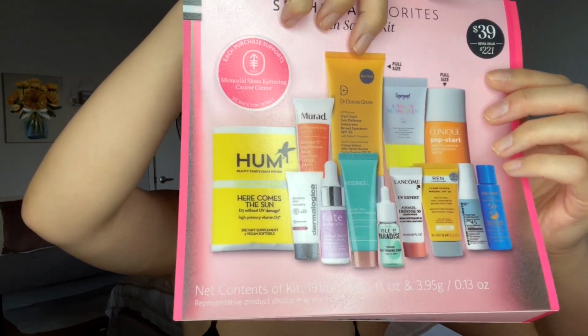Another Sephora kit that was too good to pass up is this sun safety kit, which is so freaking cute. First of all, it comes with this little wrapper thing, and also a really cute bag. I was looking for a new sunscreen anyway. This is $39, retails for $221 value. You get all these mini size sunscreens. You get 2 full size ones, and the Dr. Dennis Gross one in and of itself is more expensive than what you pay for this kit with everything.